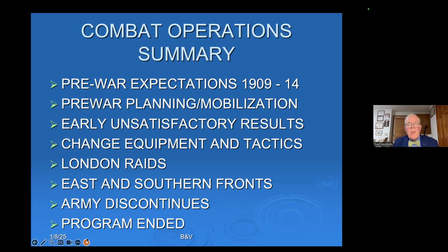When war broke out, the early results were most unsatisfactory. Zeppelins are really very fragile, and at that time, they flew entirely too low to be protected. They flew low enough that machine guns and artillery, even rifle fire, could be very dangerous. And many ships were lost.